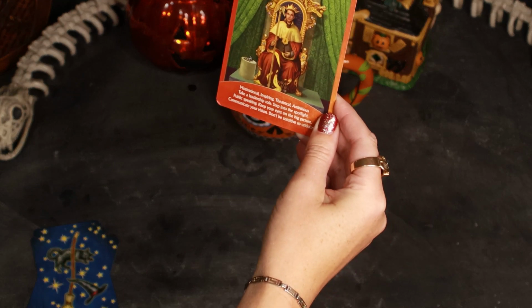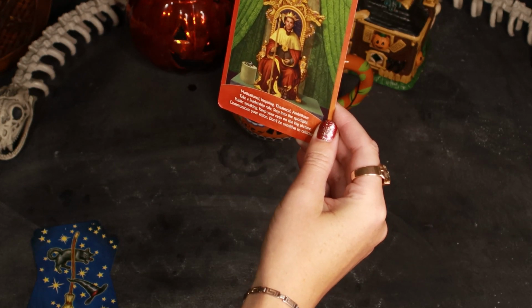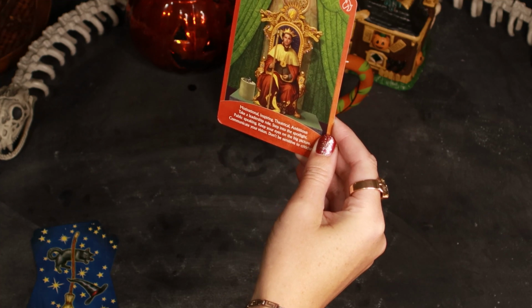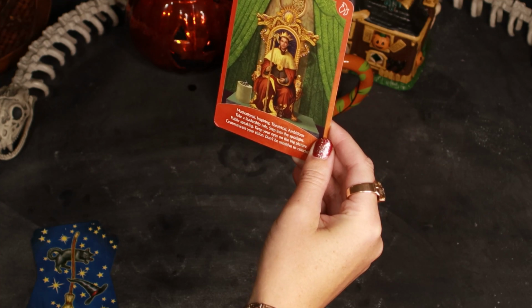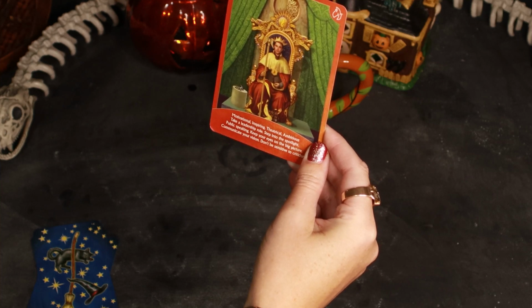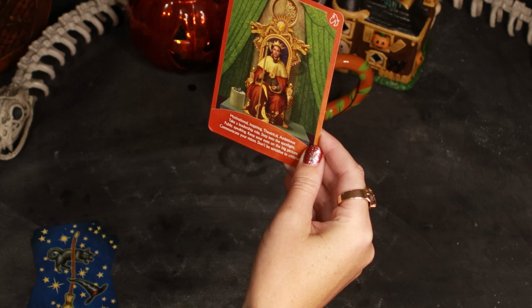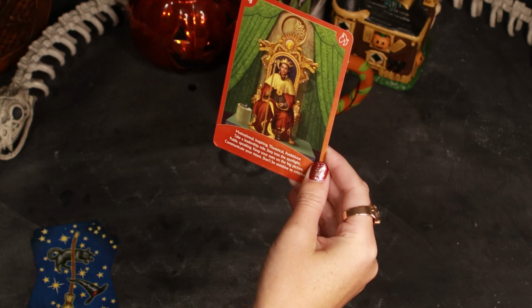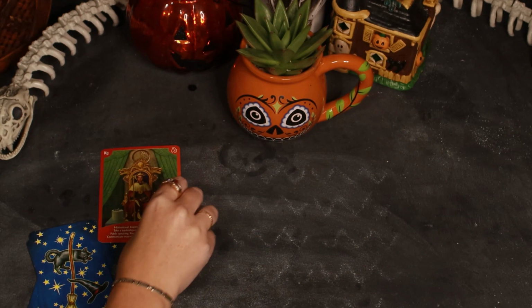And you have the King of Fire. Motivational, inspiring, theatrical, ambitious. Take a leadership role. Step into the spotlight. Public speaking. Keep an eye on the big picture. Communicate your vision. Don't be sensitive to criticism. So those are some good things there.